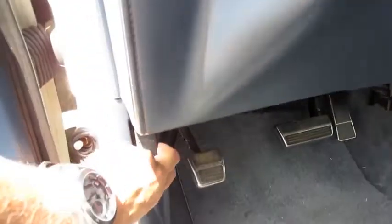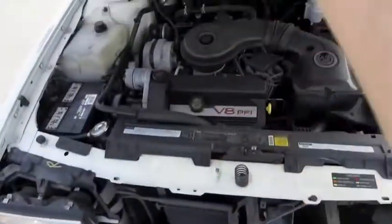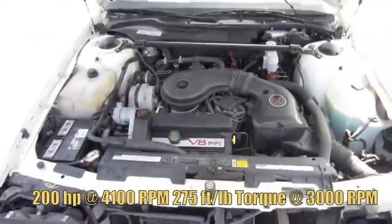Let's go ahead and pop the hood. The Deville comes with a 4.9-liter port fuel injected V8.